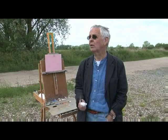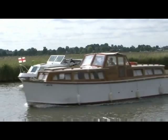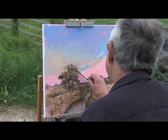We're here in Norfolk Broad. It's a favourite spot of the late Edward Seago, one of the most famous landscape painters of East Anglia. He lived just up the road here, and he must have come down this track many, many times. So we're going to show you the area in which he painted and how I tackled it.